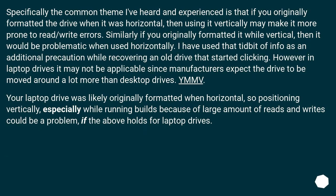Specifically, the common theme I've heard and experienced is that if you originally formatted the drive when it was horizontal, then using it vertically may make it more prone to read/write errors. Similarly, if you originally formatted it while vertical, then it would be problematic when used horizontally. I have used that tidbit of info as an additional precaution while recovering an old drive that started clicking.